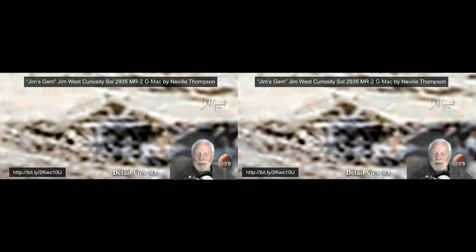And finally, this remarkable pyramid found by my friend Jim West is, in my opinion, one of the finest of many very, very fine pyramid images that we have gleaned from the Martian surface. The internal structures, the artifacts in front of it, its location, everything about this image is superlative and indicates, in fact, it shouts intelligent agency.